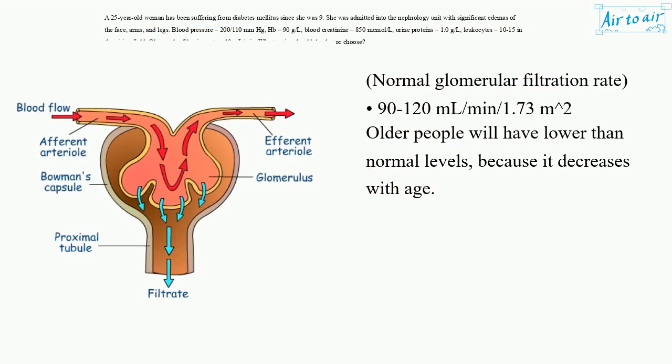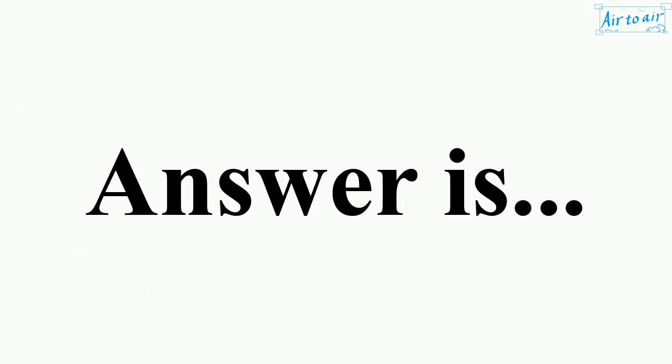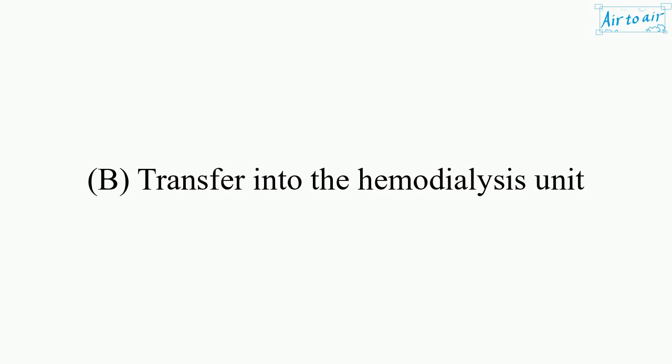Normal glomerular filtration rate, 90-120 milliliters per minute per 1.73 square meters. Older people will have lower than normal levels, because it decreases with age. The answer is B. Transfer into the hemodialysis unit.